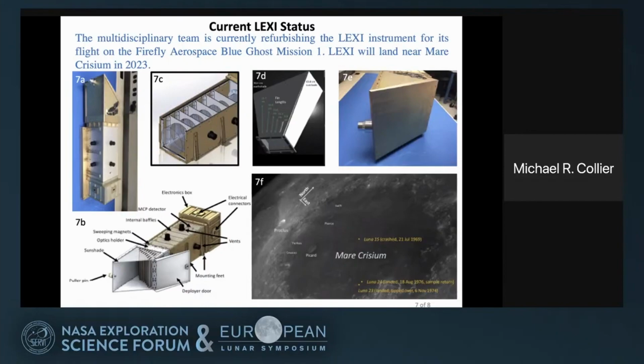These were all former Soviet Union missions. There was Luna 15 in 1969, Luna 23 in 1974, and Luna 24 in 1976. Firefly's Blue Ghost will be the first United States mission to Mare Crisium.